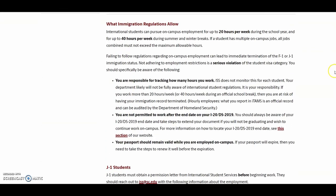Looking at the What Immigration Regulations Allow section, international students are able to work a maximum of 20 hours per week on campus during the school year. This includes places like the dining hall or student housing. During the summer and winter breaks, you can work up to 40 hours per week. Failing to adhere to regulations can result in the termination of your status. Therefore, you're responsible for keeping track of your hours.